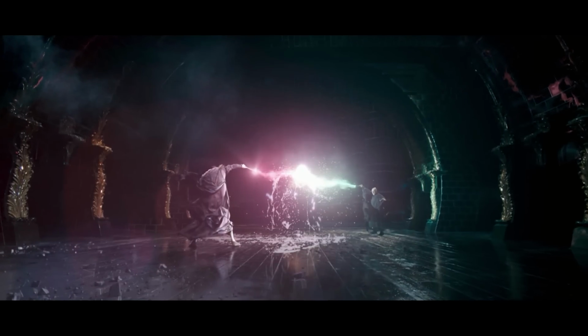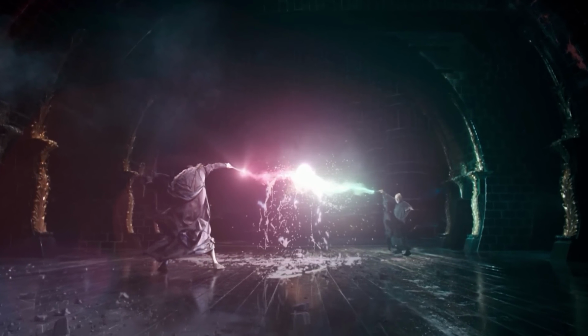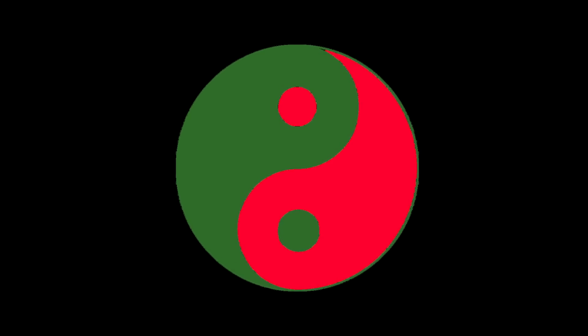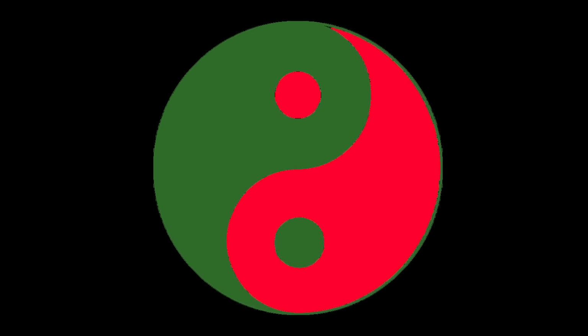I think that red and green are sort of the main powerhouse spell colours in the Harry Potter universe, and that all other spell colours sort of circumvent these primary colours. Green and red almost have a sort of yin and yang relationship, where they are both powerful but represent very different things.